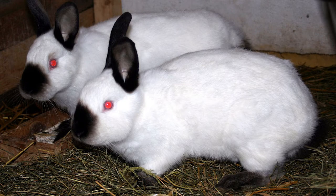Now, there's another one that you can use, which is called the Californian. And a Californian is really distinctive. A lot of people call them the paints of the rabbit industry. But you'll notice that they'll have black ears, black noses, typically black feet, and sometimes they'll have some black spots on the rest of their body. But that black and white appearance is a real good telltale sign of the breed. So these are Californians, and they'll get to be about 10 pounds, so a little bit smaller than New Zealands, but they still are good meat producers.